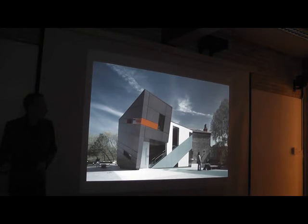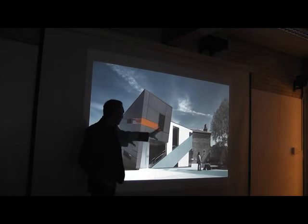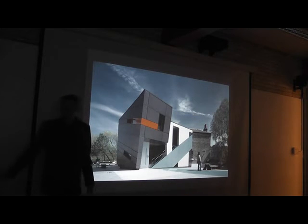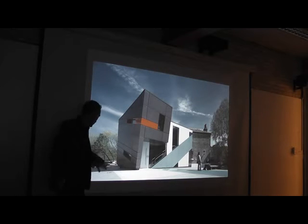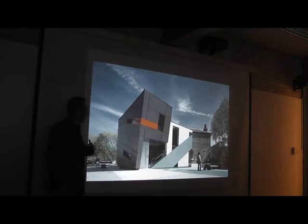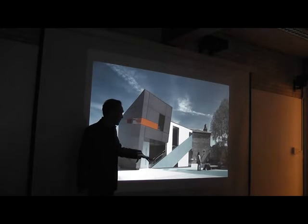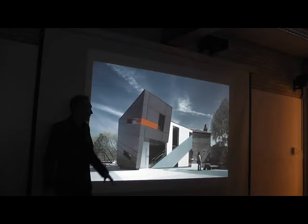Oh, sorry, here's the money shot. So that's been published a bit. Essentially, it's the way that this extension relates to the original building, which is the lockkeeper's cottage. And you'll see beyond, there's the canal, and then there's a public park on the other side of the canal, crucially. And behind, you'll see from where this picture is taken, is the main university campus and the humanities faculty.